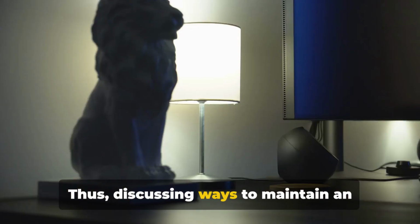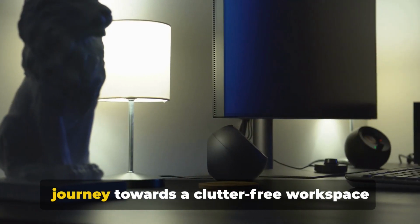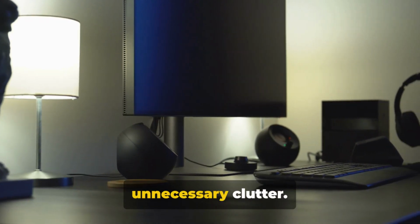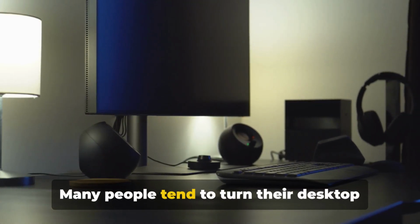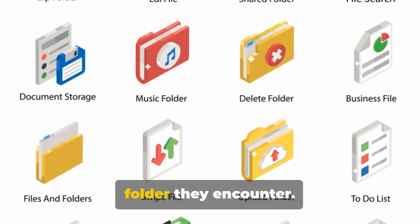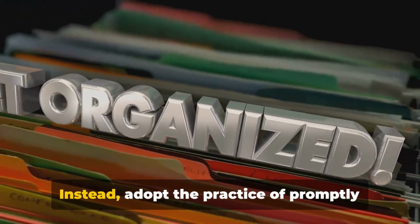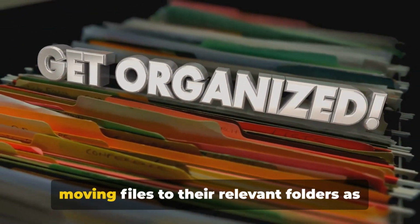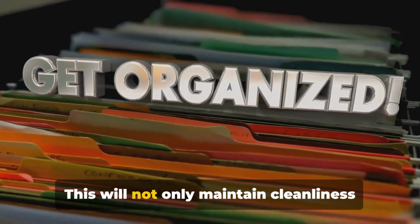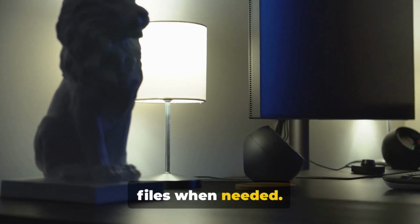Thus, let's discuss ways to maintain an organized and clean desktop on your journey towards a clutter-free workspace, by initially eliminating all the unnecessary clutter. Many people tend to turn their desktop into a repository for every file and folder they encounter. It's a habit you should refrain from. Instead, adopt the practice of promptly moving files to their relevant folders as soon as you finish using them. This will not only maintain cleanliness, but also make it easier for you to find your files when needed.